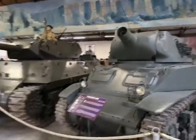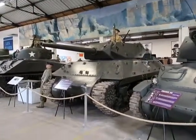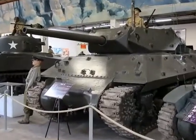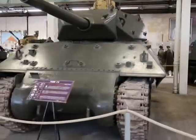I'm going to move up into the tank destroyer. So this is an M10, this is a real beauty, this one. So we can take a bit of a closer look at her. The British version of this was the Achilles. Really good, solid tank destroyer.